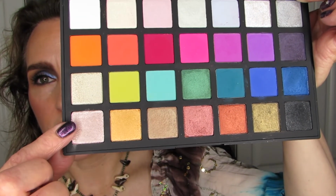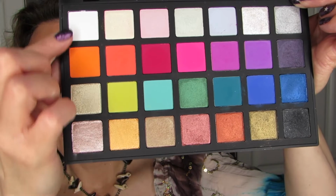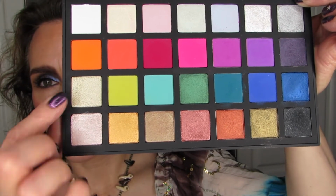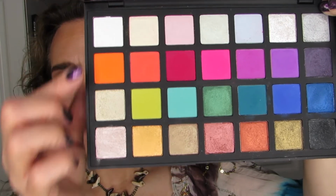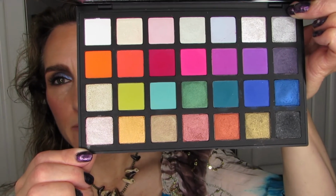I just have a lot of these types of colors, and I was getting this palette specifically for these 3 rows, and having 4 very distinct types of shadows in this 28 pan palette just has me so excited to play with it this year. And I'm thinking that I'm going to do kind of palette bingo type things with this one. So I'm really looking forward to playing with it and hopefully playing along with you.